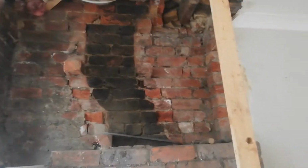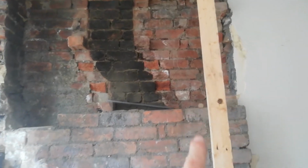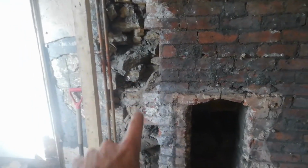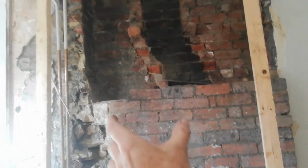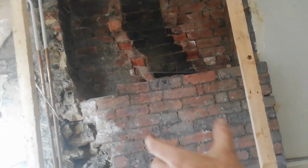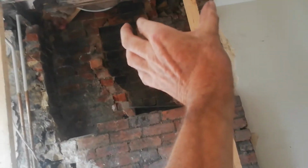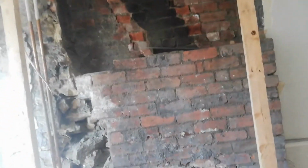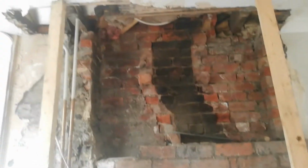And then, here, that was all filled with rubble. And down here is all filled with rubble. Because, if you notice, they snake. The actual shape of the chimney snake. So they come down and go that way. So that corner there is all rubble, and that corner there is all rubble. Anyway, it's a bugger of a job, but we're getting there.